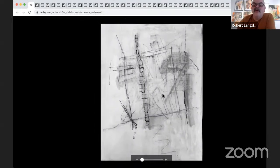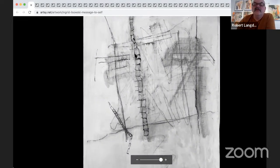This is the first piece, and then this second piece is called Message to Self, and I really like this whole element over here.